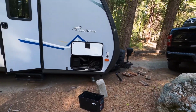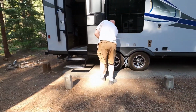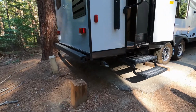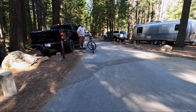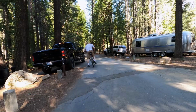And then you look there, but we are all the way in. Once settled in, we decided to take a bike ride and check out the park.